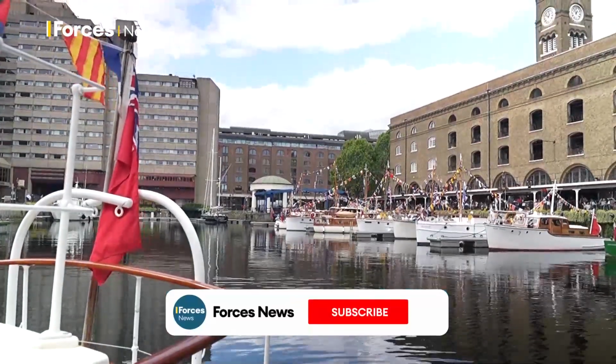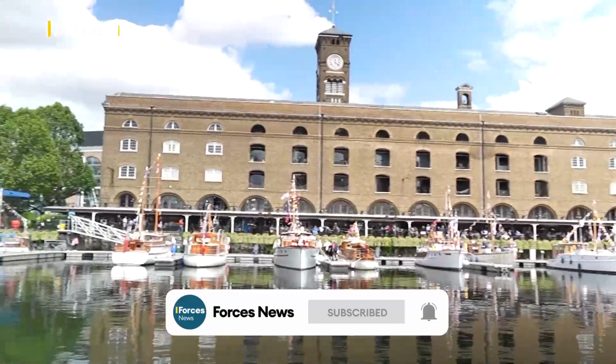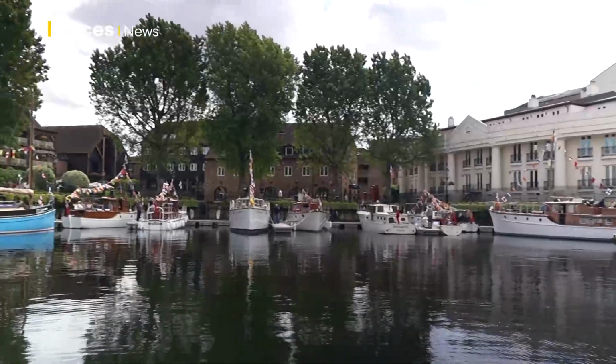St Catherine's Dock, central London. Once extremely busy, goods coming in from around the world, now it's a tourist attraction. And today it's the stunning backdrop for a very special collection of little ships.